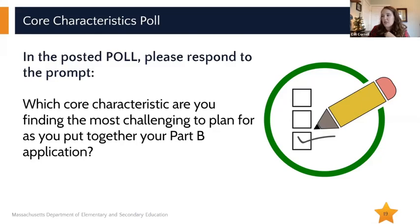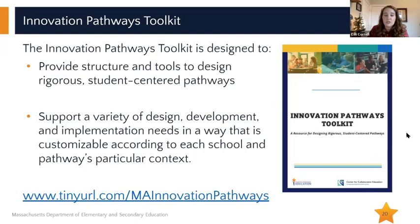And certainly as we go through, there are lots of resources within the Innovation Pathways Toolkit that can help support some of your thinking and planning and designing related to your pathway programming. And so in fact, if we could go to the next slide. As you continue to work on those design elements, the Innovation Pathway Toolkit is a resource for you. And so we wanted to make sure to include a reminder here today.